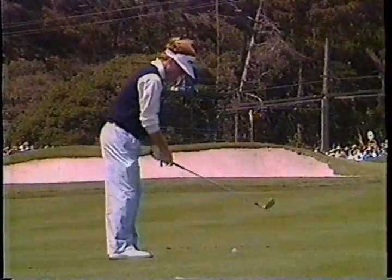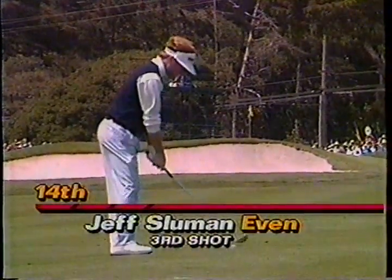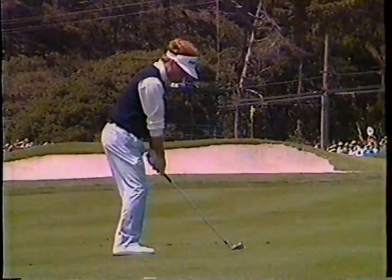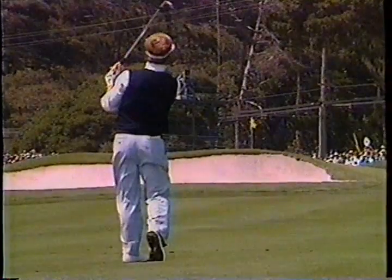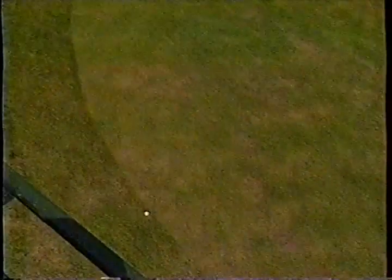Now Sluman at the 14th. Third shot on this wonderful par 5. He has 146. That's a 9-iron. Down. Needs to get down. This green is really hard going downwind. Just roll through, I believe.